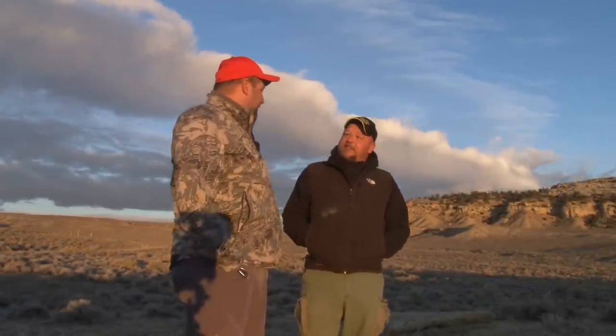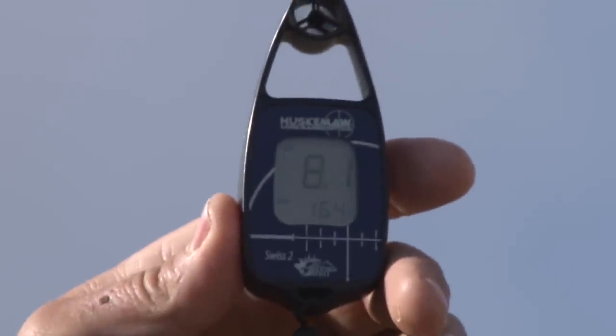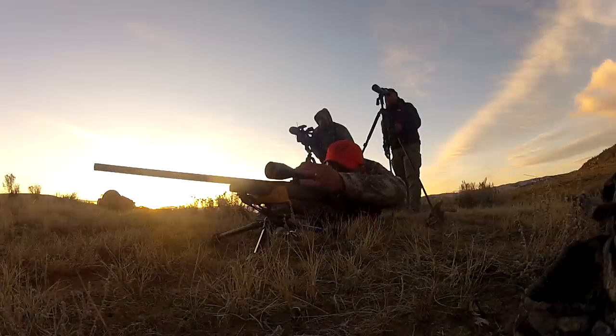Yeah. The first shot was 605 and got him again at 7. Two shots, good kill. Smoked him. Hit him a little far back the first time. I don't think I held enough wind. Right. Two shots, he's down right there in that draw.